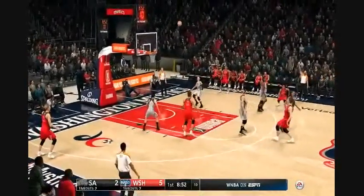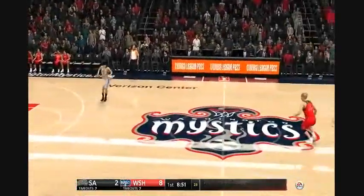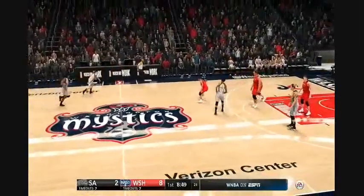Green set nicely. Pulls up from downtown. Bang! Three-pointer. That's a thing of beauty right there. The three-point shot, nothing but net.